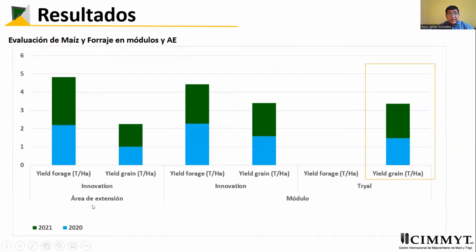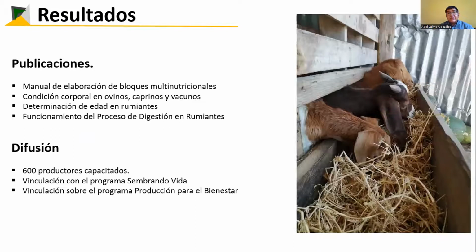As we see this comparison in the extension areas, our modules and the conventional management in the area, we have found that in terms of grain, it is exactly the same. Those areas where we're only managing maize are having an increase in grain yields. However, in the extension areas as well as in the innovation area of the modules, we now have grain and fodder at different production units.